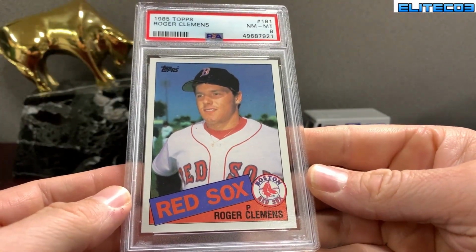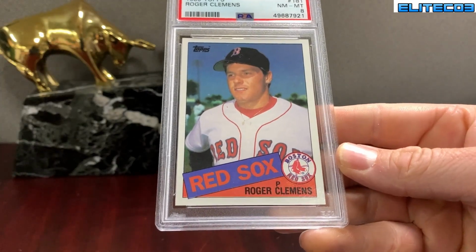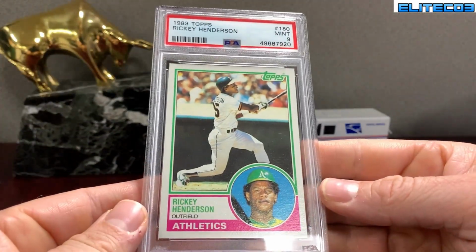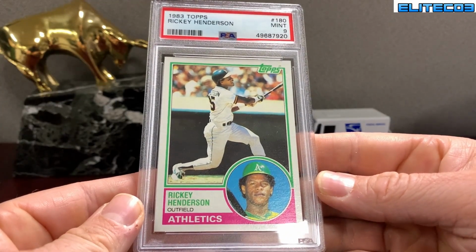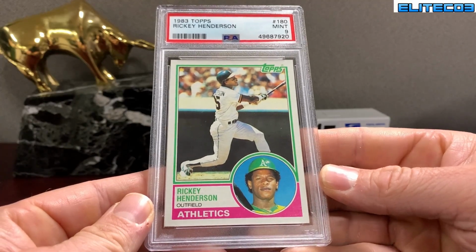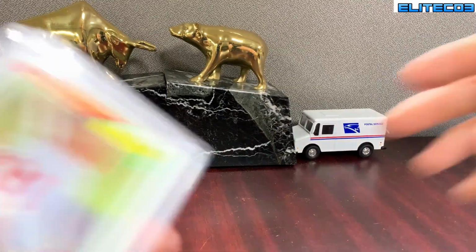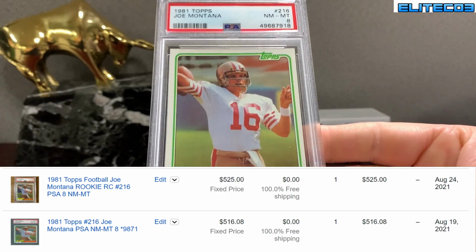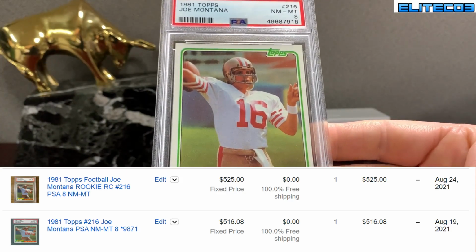Clemens gets an 8. That's the 85 Topps. There's tons of 8s of that card out in the pops. This was cool. This 83 Topps got a 9. The Ricky. The Joe Montana gets an 8. I think I had this as a 7.5, so I was a little surprised it got an 8.